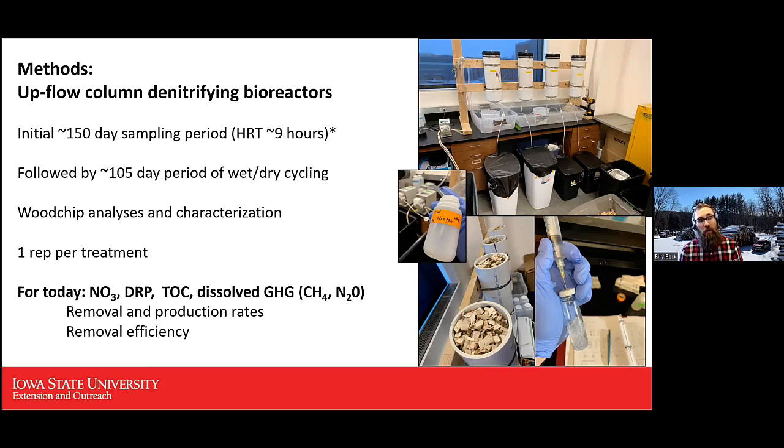And then we did a lot of analysis on the wood chips themselves. I'm not going to get into too much today, but that's often not heavily reported in the literature. So like, how is it chipped up? What was the chip particle size? Things like that. So we did a lot of characterization of the wood chips themselves. We only had 1 rep per treatment. Again, it was a freshman honors project.